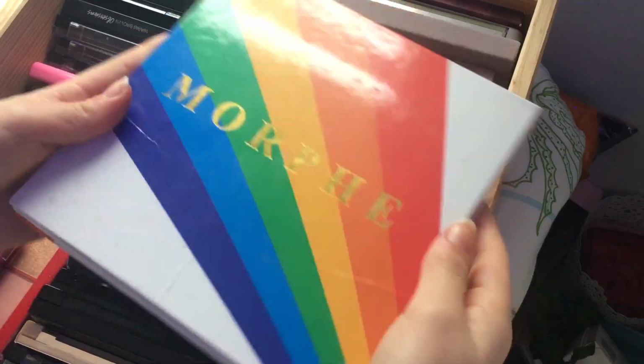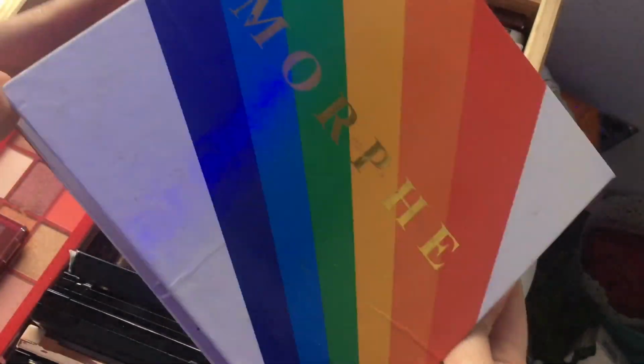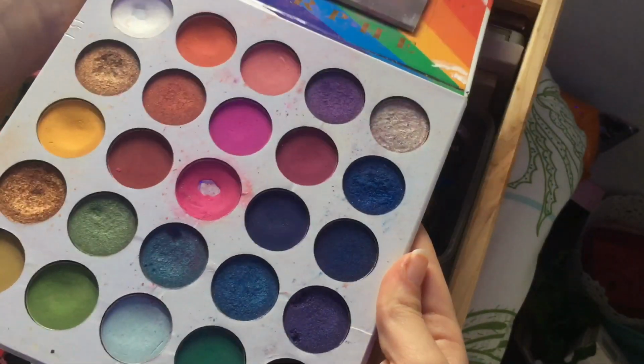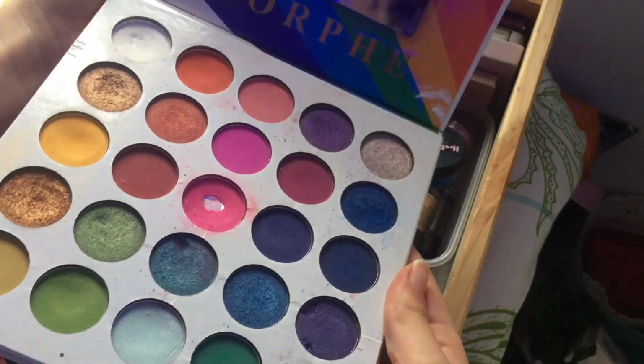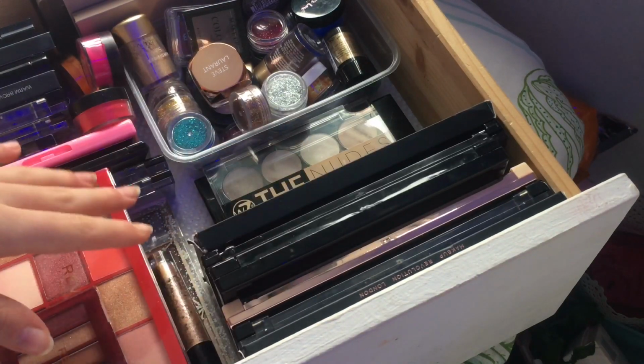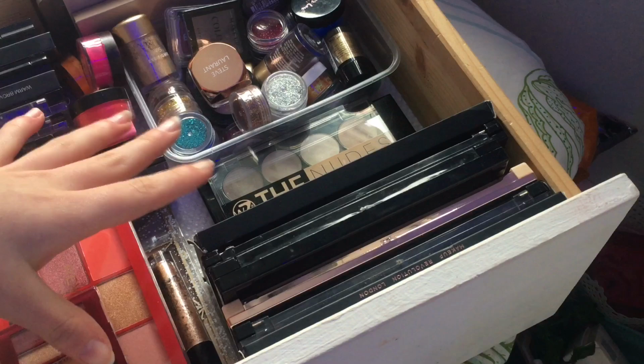I also have this Morphe palette, although I'm pretty sure it is fake because it just doesn't look like it's from Morphe, but the pigmentation was still nice when I did get it, and I have had quite a good use out of it. So down here I pretty much have all of my larger palettes, I guess.